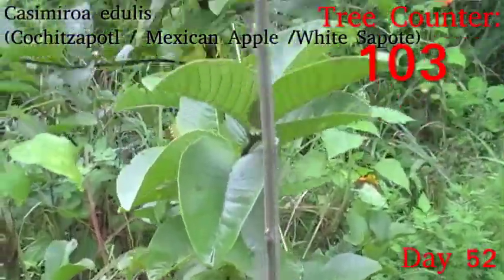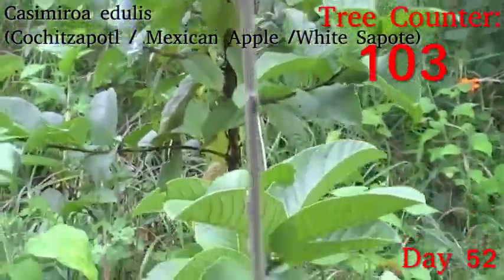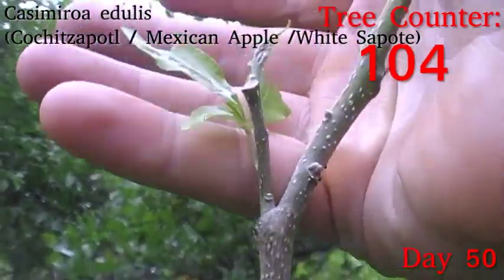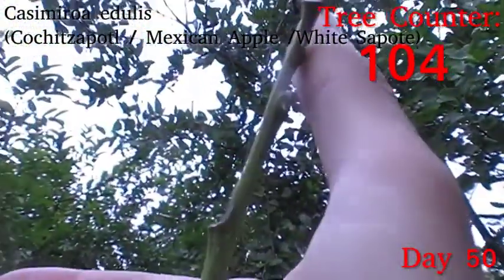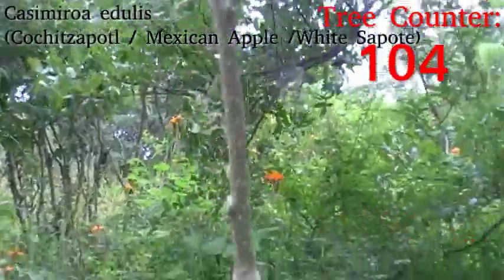It's not responding as fast as the Bridelia did to losing its tip, but hopefully we'll be seeing some changes there soon. And on the very first of those to go in, again we have the tip opening up nicely, and we have a couple of other tiny little ones coming along here, just by my thumb there. So that's really good, very pleased with that.